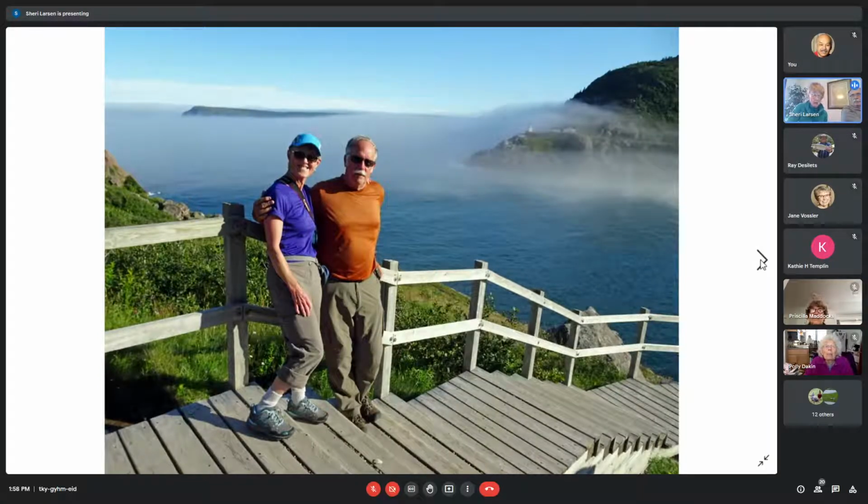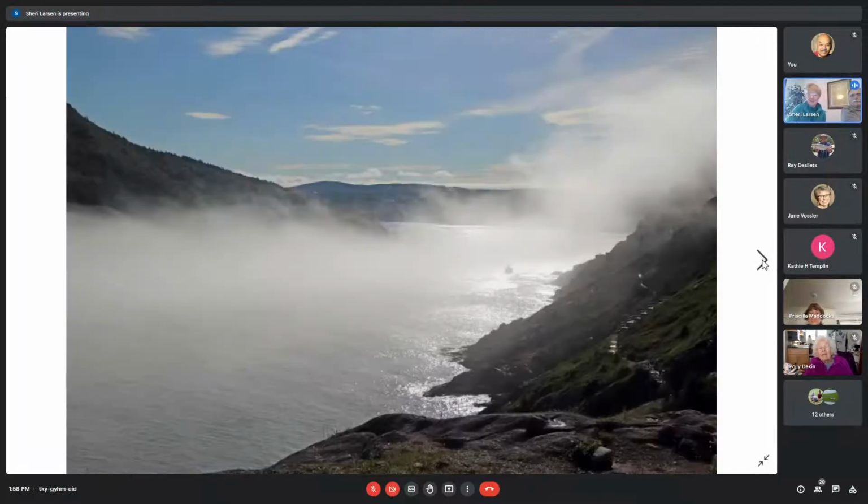So then we're heading back along down by the bay. There are lots of lighthouses in Newfoundland. You can see one across the bay. And then it does get kind of foggy, but you can see the stairway on the right that we walked along. It was very pretty.